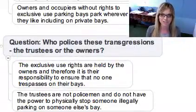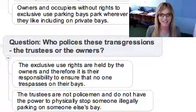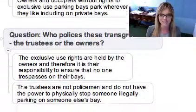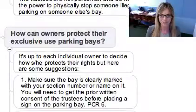The exclusive use rights are held by owners and therefore it is their responsibility to ensure that no one trespasses on their bays. The trustees are not policemen and do not have the power to physically stop someone illegally parking on someone else's bay. So how can owners protect their exclusive use parking bays?